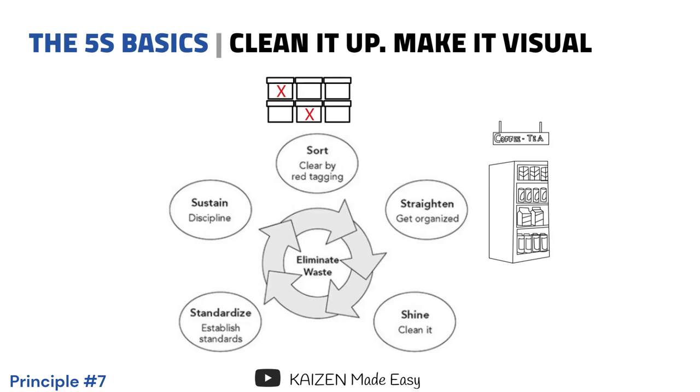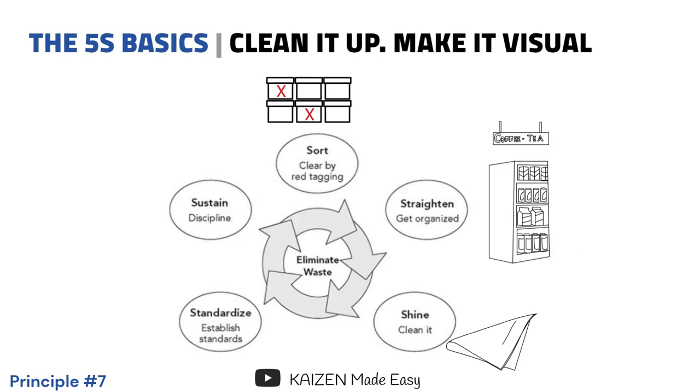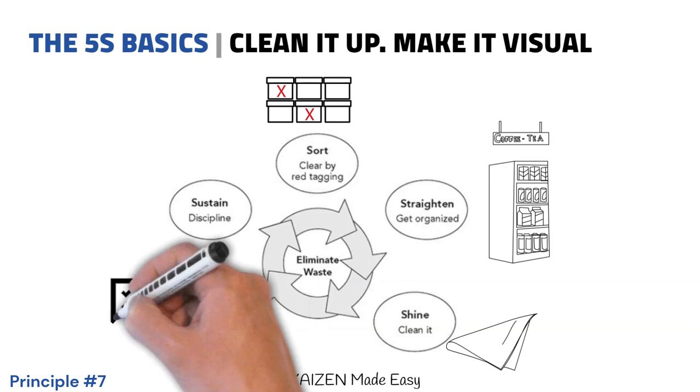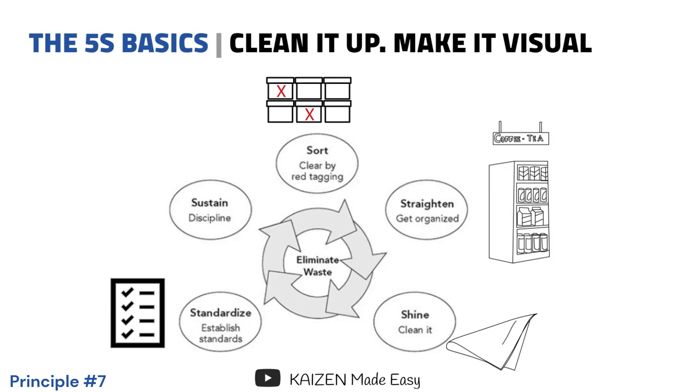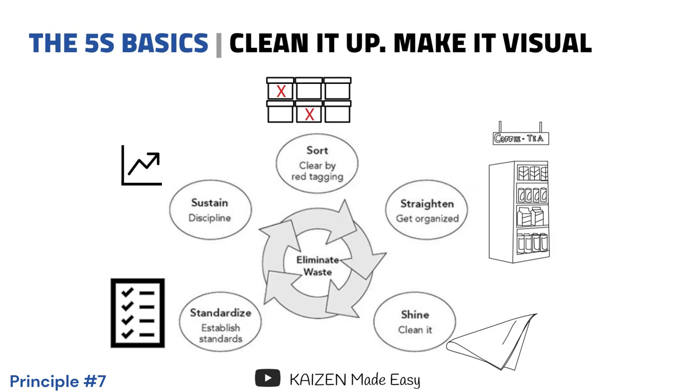3. Shine, or cleanliness. The cleaning process often acts as a form of inspection that exposes abnormal and pre-failure conditions that could hurt quality or cause machine failure. 4. Standardize. Develop systems and procedures to maintain and monitor the first 3 S's. 5. Sustain, or self-discipline. Maintaining a stabilized workplace is an ongoing process of continuous improvement as conditions change. The 5 S's create a continuous process for improving the work environment.